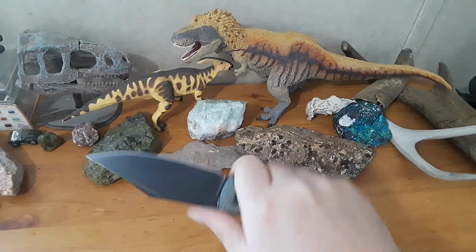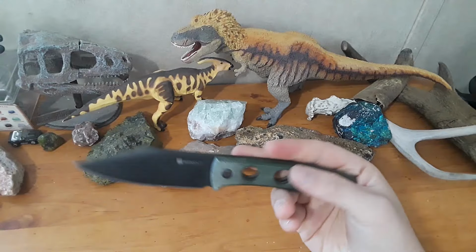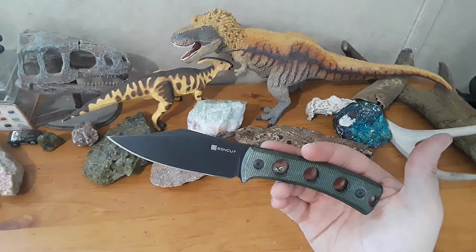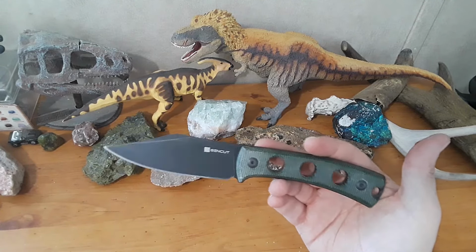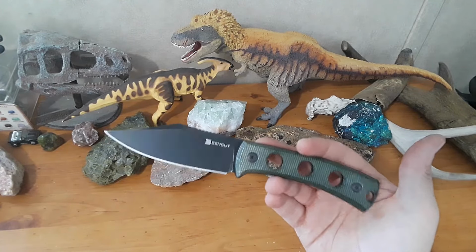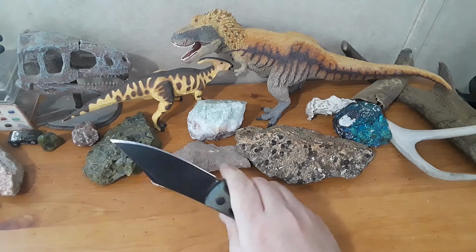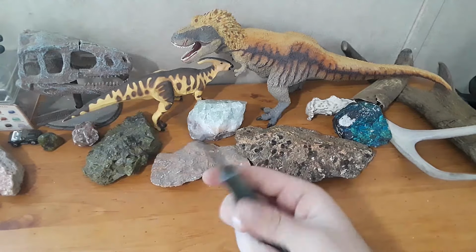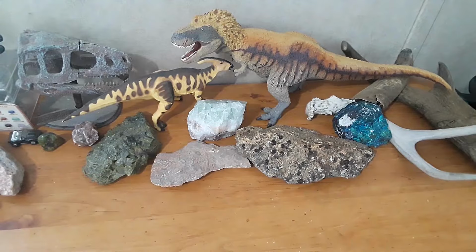So comfortable in hand, such a useful blade, and it's so easy to carry. It's big enough to get some big tasks done, but not big enough that it's going to be awkward to carry every day. I really, really love this knife. And if you're wanting to get into EDC fixed blades, this is a great one. $42 is what these went for. You can find them now as low as $35. Really, really great deal. Just give it a shot. It's a good one.